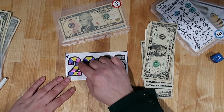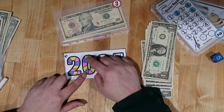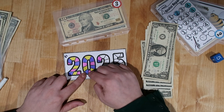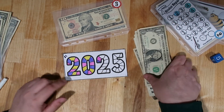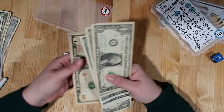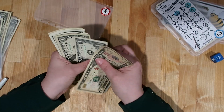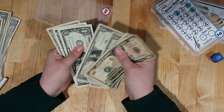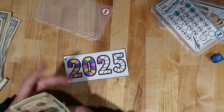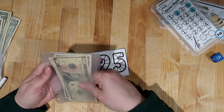So we have 1, 2, 3, 4, 5, 6, 7, 8, 9, 10, 11, 12, 13, 14, 15, 16, 17, 18, 19, 20, 21, 22 is what I should have in here if I didn't mess anything up. 10, 15, 16, 17, 18, 19, 20, 21, 22. All right. I'll take it.